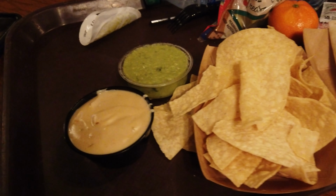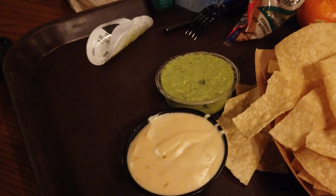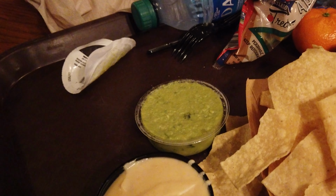But when I'm by myself, most of the time, I just get the chips with the cheese dip and the guacamole, make myself a little nacho snack, get a little ice water. It's $6. I'm in, I'm out, ready to go. It's not too heavy. She doesn't agree with me over there, but it is really good. And so that is 2 items here on our $8 and under list.